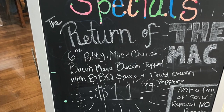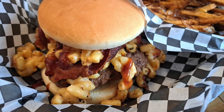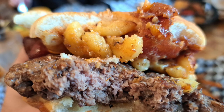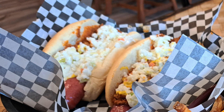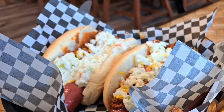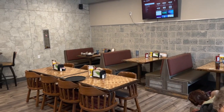They had a special which they advertised as the return of the Mac. This was a burger topped with mac and cheese and barbecue sauce and bacon for $11.99. The Mac came with a side of fries. Jack loved this burger. His brother was with us for this meal, and he got the hot dog meal, which has 2 hot dogs with your choice of toppings and a side for $10.99. He had fries for his side as well.